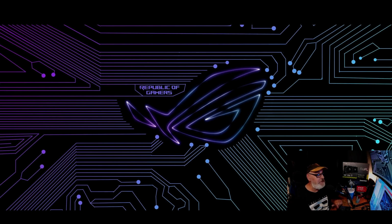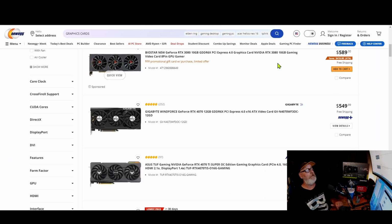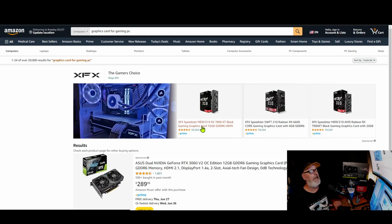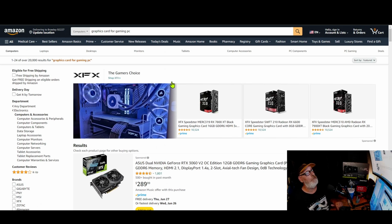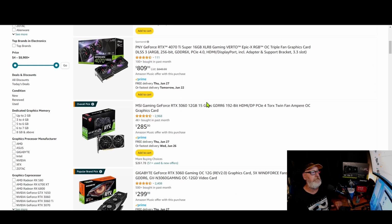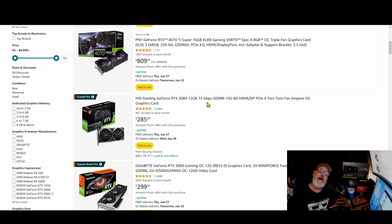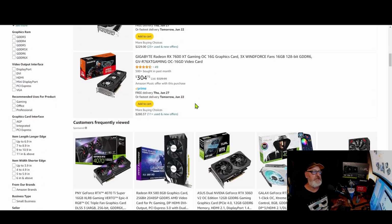Now we're on the action screen. Let's go ahead and bring up Google Chrome. Let's get right on it. So we're on Amazon right now. Let's go ahead and get the party started. From what it looks like to me today, I'm noticing that there is a lot of 3060 12 gigabytes and also the 4060 8 gigabytes. Looks like Amazon's pushing that this week.